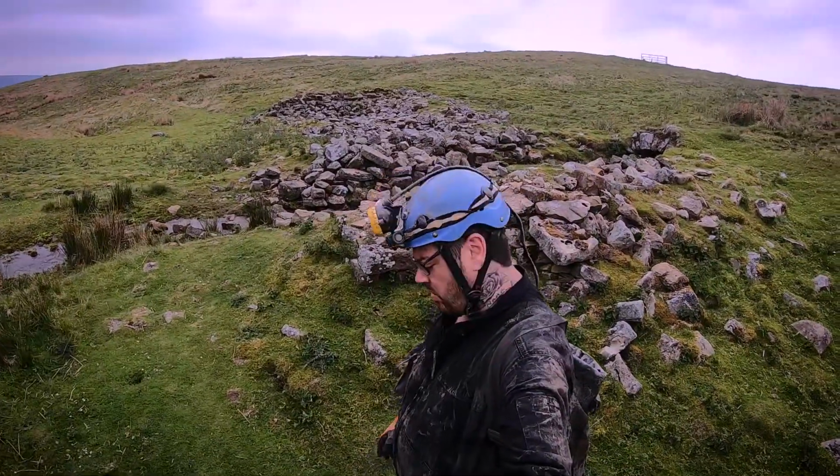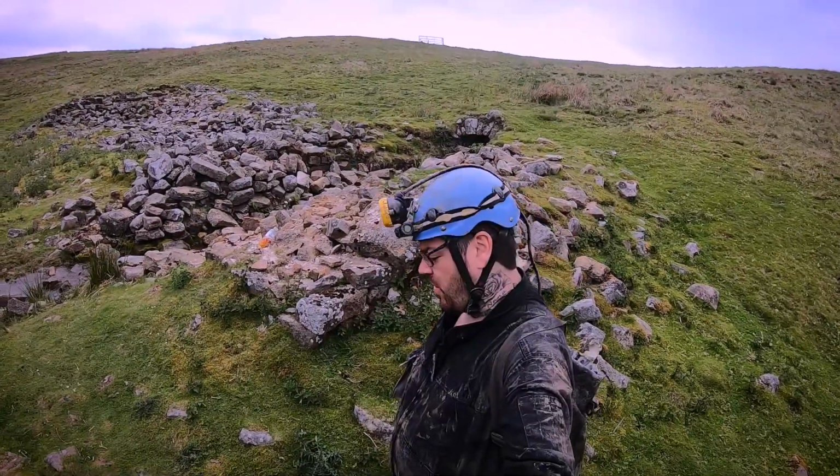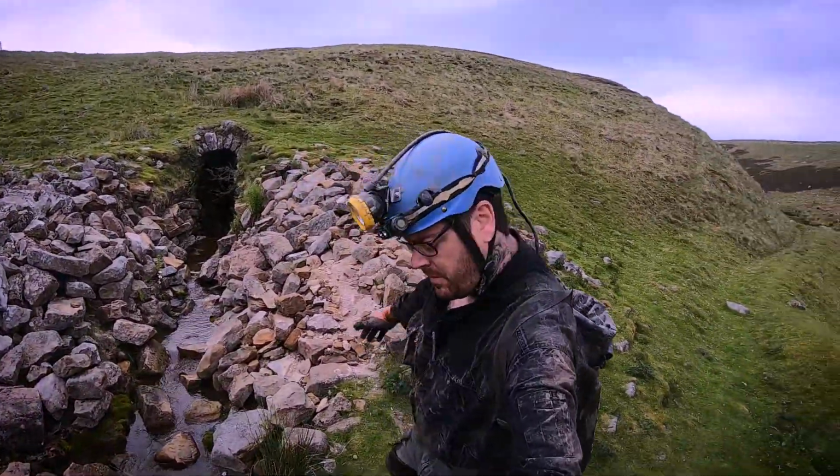Right, so I was just about to go home and there's this one on the way home, so I thought I'd give this one a check out. Again, I don't know what this one's called, so if anyone knows, please don't put it in the comments. It's a bit of a wet one.